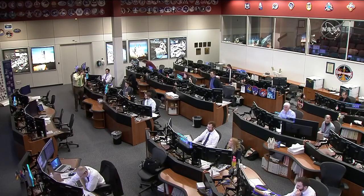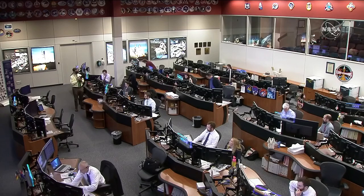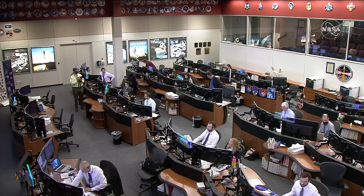Station Houston and 2 for Dragon. Just looking for confirmation in step 4 that you guys are ready for docking. We're ready for docking. Copy. And the crew aboard the International Space Station confirming they are also a go for docking this morning.